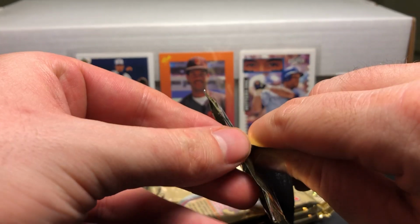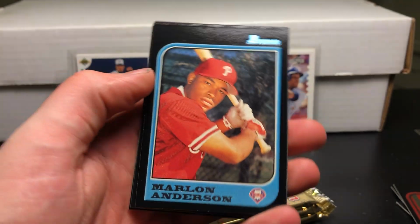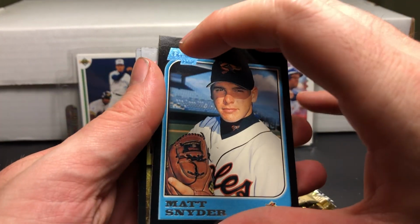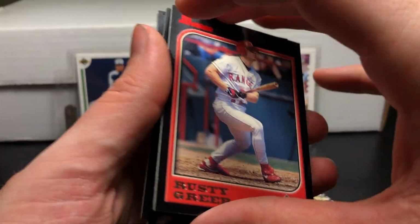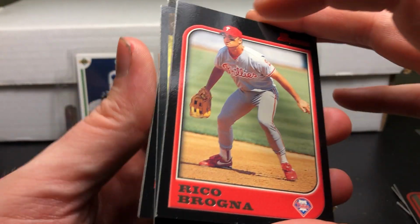And so I know the big name in this set that we're looking for is obviously Adrian Beltrán. That would be the guy to get. His first Bowman card, I believe it is. Marlon Anderson. Matt Snyder. Rusty Greer. He was pretty good for a little bit. Had a couple of solid seasons. Rico Brogna.